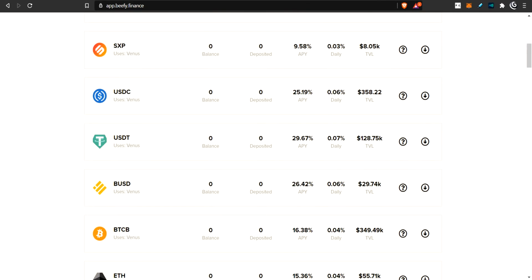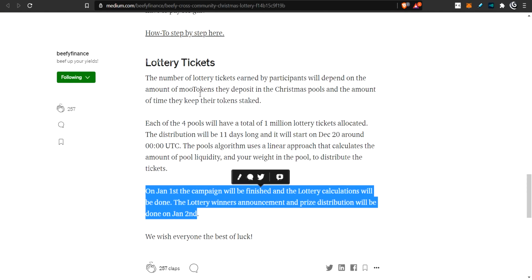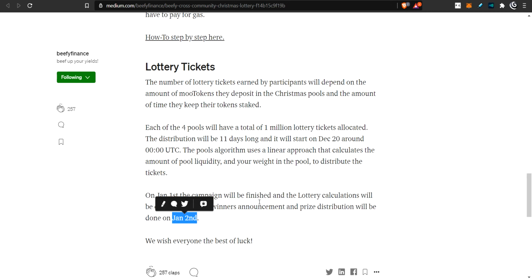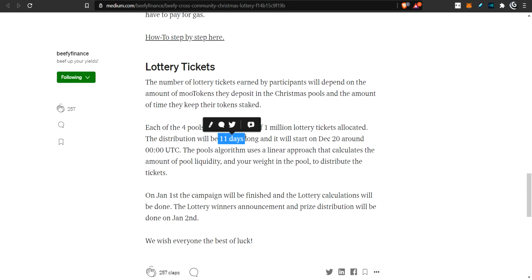So that's pretty much it. I do want to remind you, don't forget your Christmas tokens. Get your lottery tickets if you have Moo tokens. I'm not exactly sure how they're going to draw it or announce it, whether it's going to be straight in that UI or on their Telegram and Discord. I'm not sure, but we'll find out. And you've got 11 days, so ape in now, get in there quick before it's gone, okay?